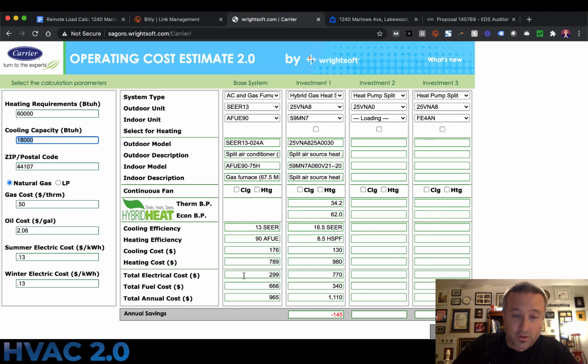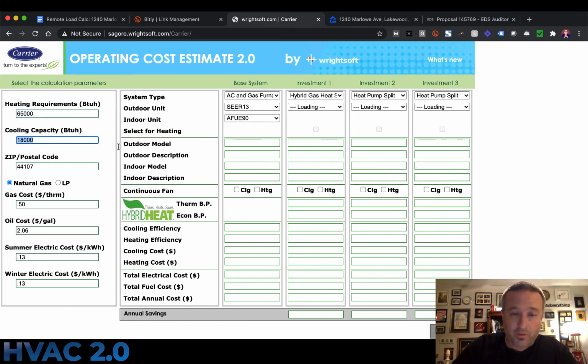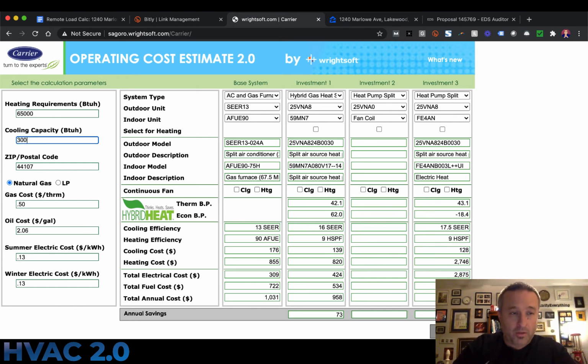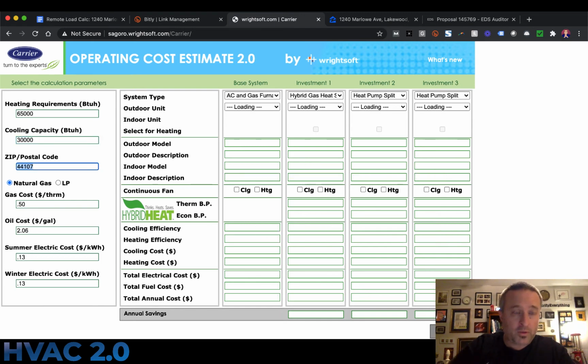Ooh, we got the devil's number there. So that's not quite high enough. So let's try 65,000 if we're going for 720. Look, there we are. And I already knew this answer. But we do need to change the cooling, because it's usually about twice the heating to the cooling.